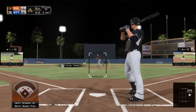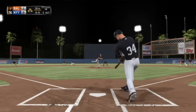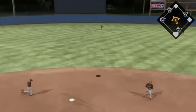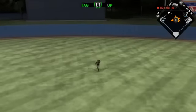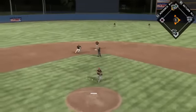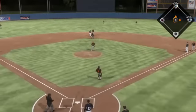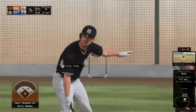He drew a walk his first time up. From the stretch, here's the pitch. High in the air out to center field. Jones is under it. He's got it, and there are 2 down now. And a relay home, and A-Rod has beaten the throw home as he's in there at the plate.